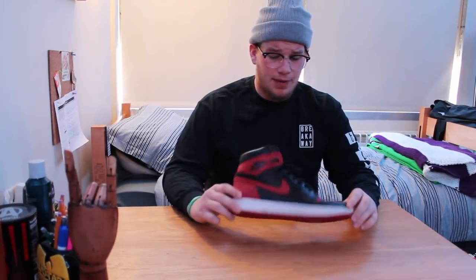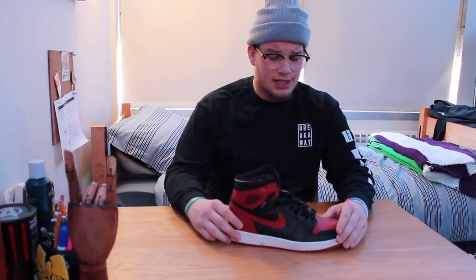I love the look of it. Obviously, I wear a lot of black with this and let the red speak for itself. I let the red pop. But no, this shoe is a super cool shoe to have in my collection. I'm very glad that I have this. I probably will never part ways with it. And so shoe number 2 is the Air Jordan 1 Bred colorway.